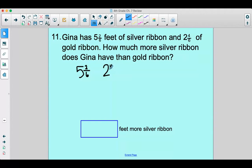Well, we know that we're going to have to find the difference, right? So we're comparing to find the difference here. So how do you want to do this? You could figure out what the improper fraction is and do that subtraction. Or do you want to split this 4/6 into a 2/6 and another 2/6? It really doesn't matter how you do it. It just matters that you have a way to do it.